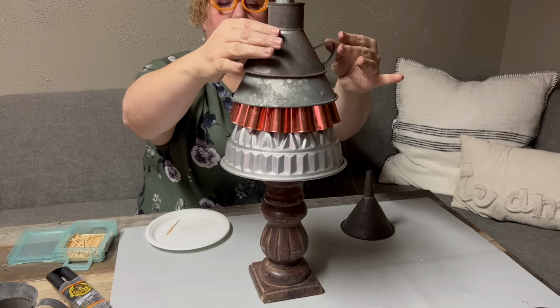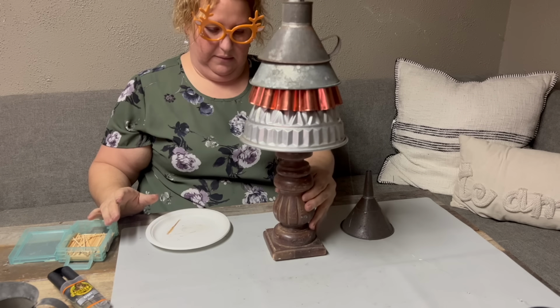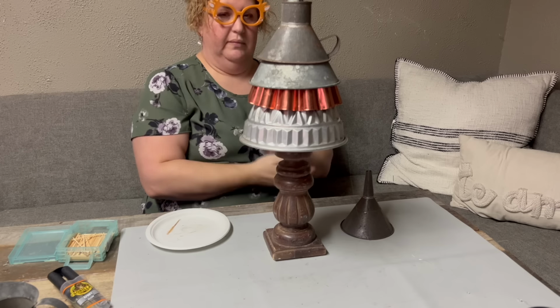How cute is that, you guys? I know, I love it. Oh, I got him on a little rocking. Yeah, well, it's that table. It's very uneven. Love that.